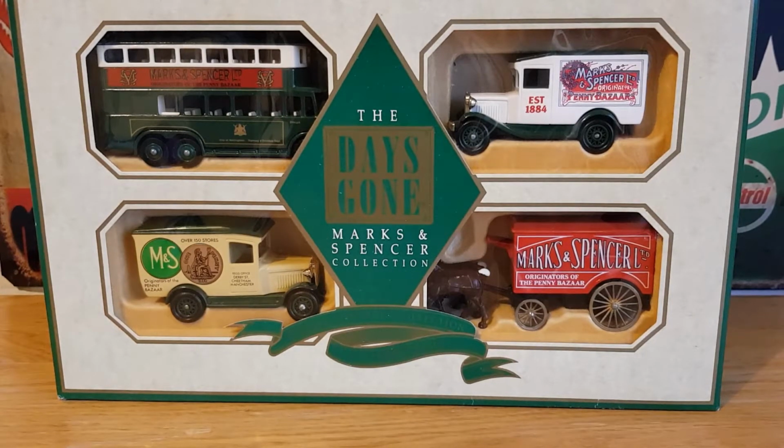It is a good way of getting some quality diecast into your collection, but like I said, we're going to take a look at it anyway in a second. Just have a little look through the little pieces that are in there. A little bit of history on Lledo, or the company anyway.